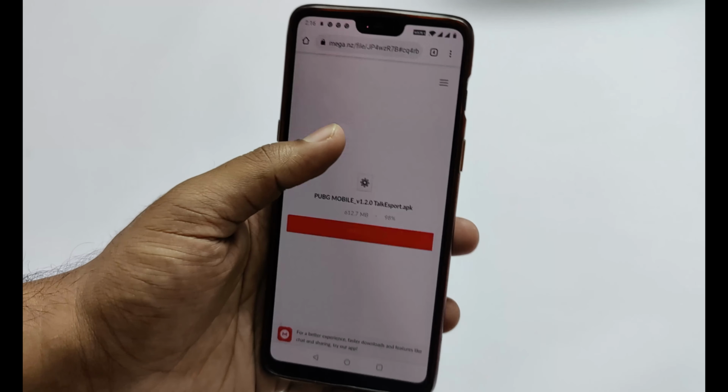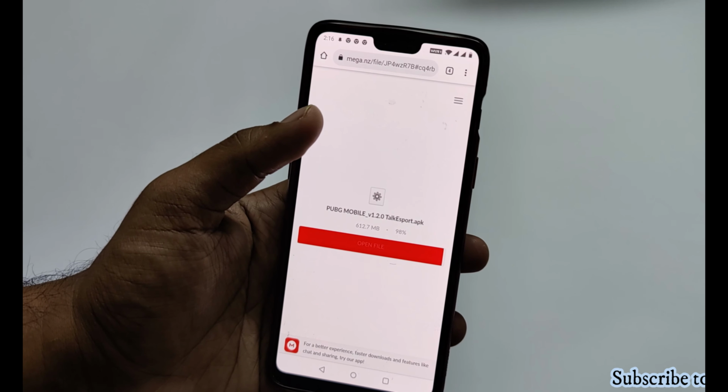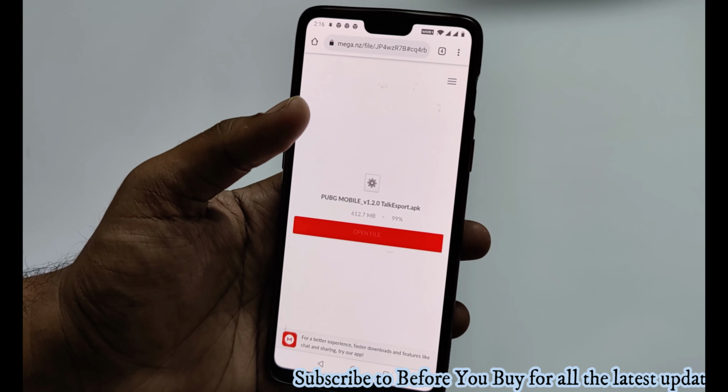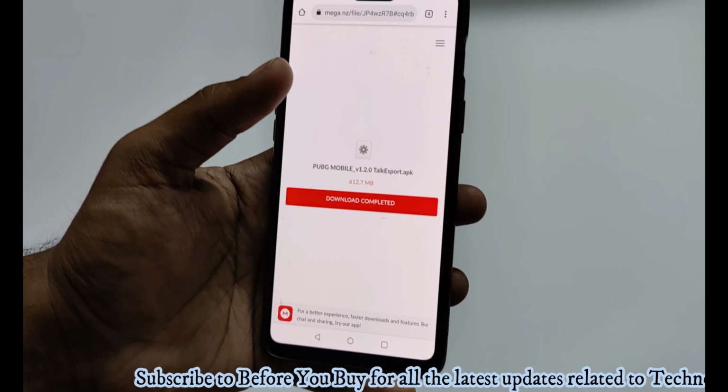Ye PUBG wala hai kya? By the way guys, I'll share the download link if you want to download it onto your phone and play PUBG on your phone.